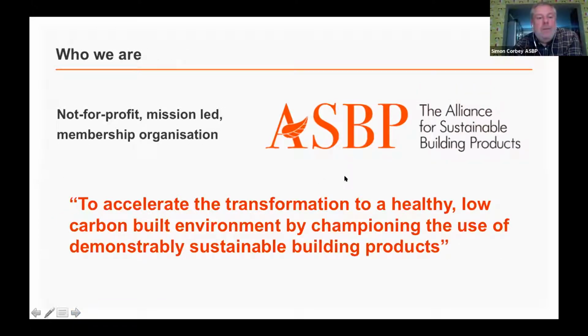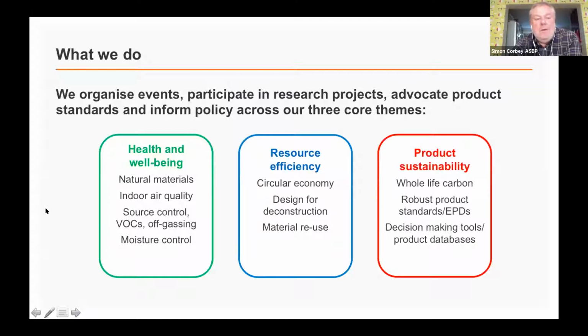So just a quick reminder, the Alliance for Sustainable Building Products, we launched in 2011 at the Palace of Westminster. Clayworks were original founder members at that time. They've been with us all the way through. We're an unusual organisation. We're not a trade association, we're a mission-led organisation. Our mission is to accelerate the transformation to a healthy and low carbon built environment. And so we ask our members to sign up to our mission to help us accomplish it. We're a busy organisation, so we have three main themes: health and well-being, resource efficiency, and product sustainability. And we do lots of really exciting events and research projects and work around those themes.